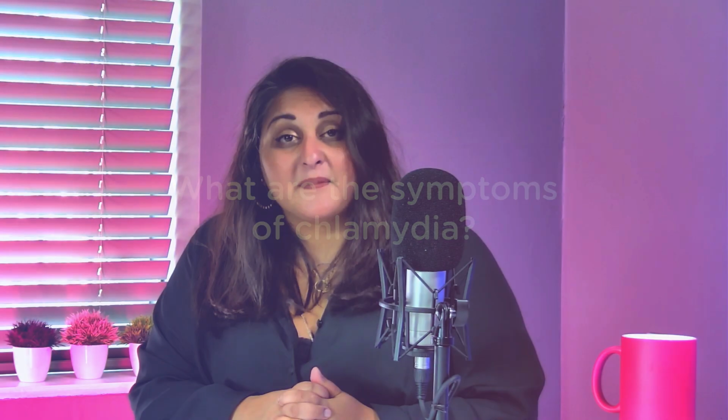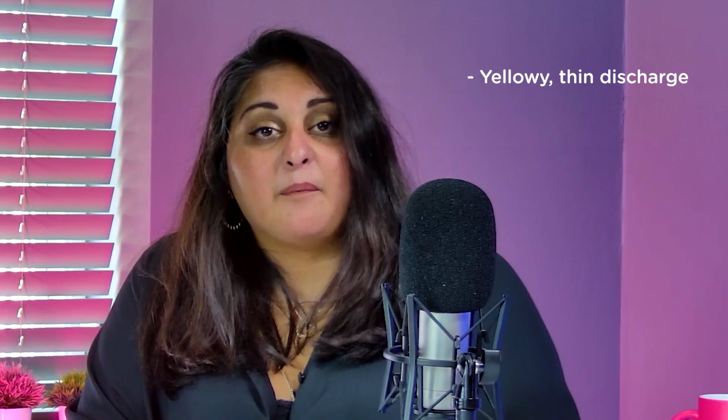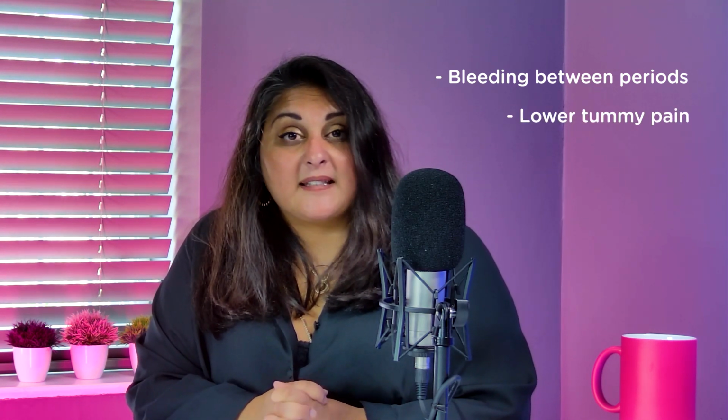So what are the symptoms? Well, actually more than half of people don't get symptoms, which is why the government wants everyone checked. But if you do have symptoms, whether male or female, you can get a discharge, which can be yellowy, thin, watery. It can be grey as well sometimes. And you can also get real pain when you're passing your urine. You can feel quite unwell with it. In women, it can cause problems such as bleeding between periods and spotting, and it can cause lower tummy pain as well.